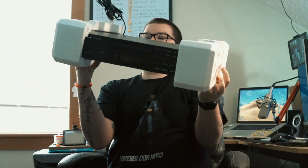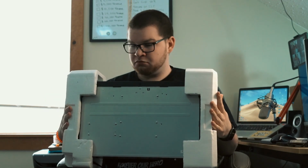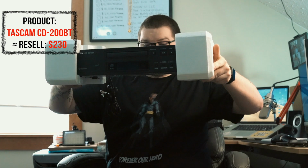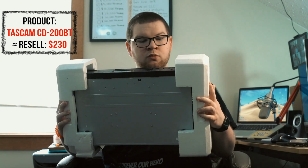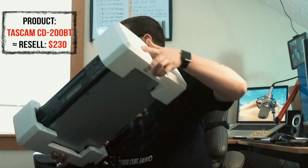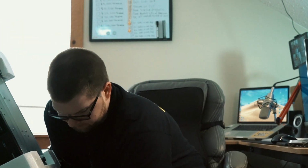Yeah, so the Tascam CD-200BT. I keep opening everything upside down. This will be brand new. So people will use this, you can use this for whatever. This can be like a home stereo system. People use these type of things in studios. Got a remote inside.